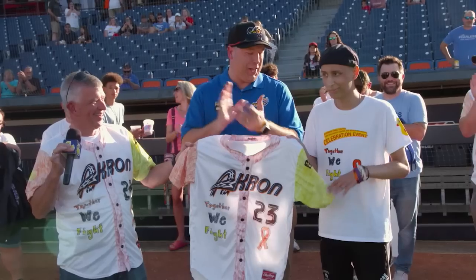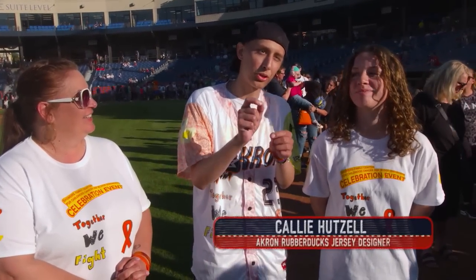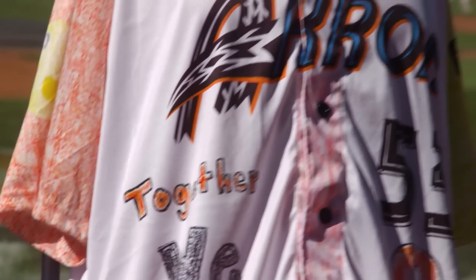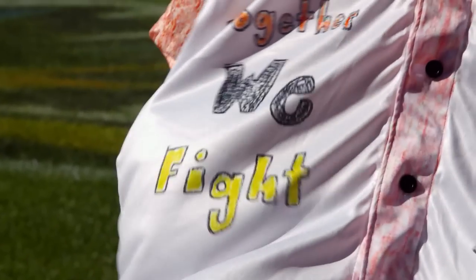And I mean, it was fun making it too. She helped me out with all the words and making sure it was all straight and all that stuff because she's real artistic. I try. Creative. It's one of the great ones. I like it. In the back, you can't really tell. Here, I'll show you guys. It says "Cancer Sucks," and they switched it to Ducks. We fight together. It means a lot.